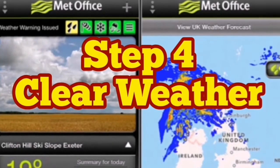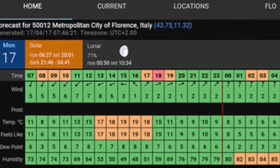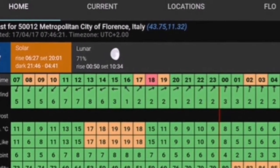Step 4. Clear weather. You can use a MetOffice app or a Clear Outside app to see how the weather is outside at the time that you want to go outside and observe the comet.